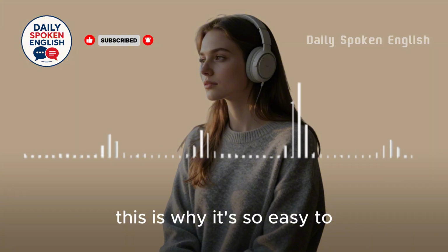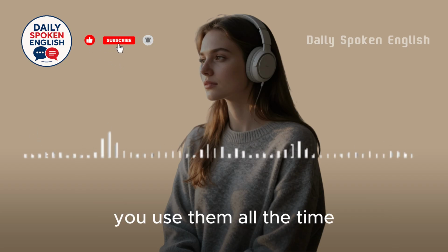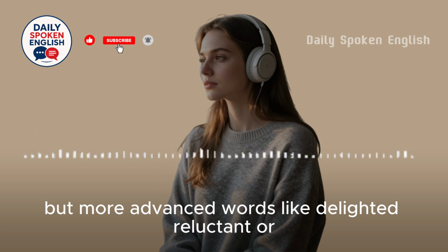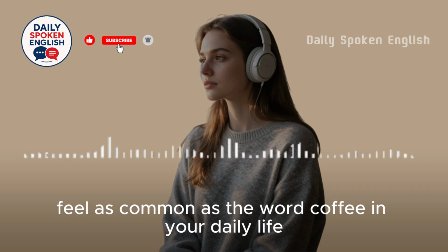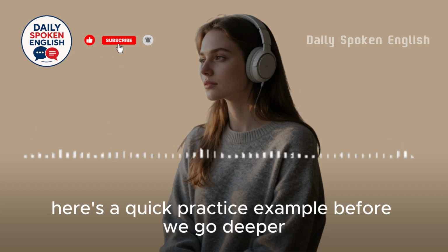This is why it's so easy to remember common words like coffee, door, or tomorrow. You use them all the time, but more advanced words like delighted, reluctant, or generous can fade away if they're not used regularly. Our goal is to make every new word you learn feel as common as the word coffee in your daily life. Here's a quick practice example before we go deeper.